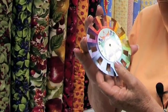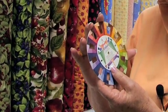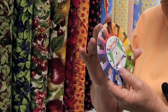If you're having problems choosing a color for your project, you can buy this little color wheel, and that will help you know what hues are going to work for the project that you're making.